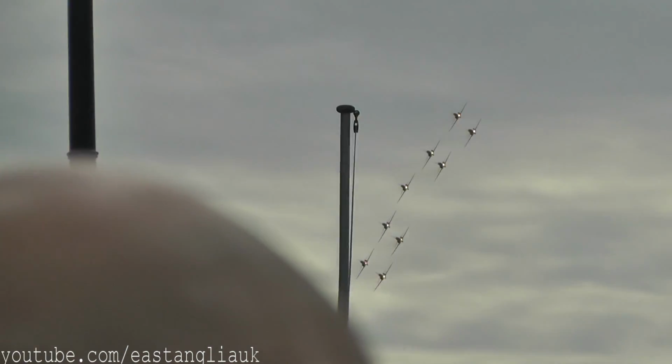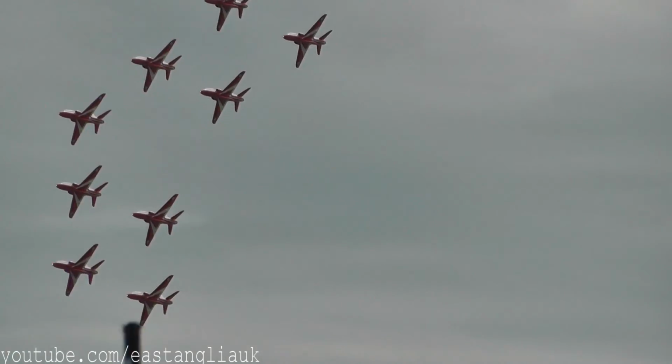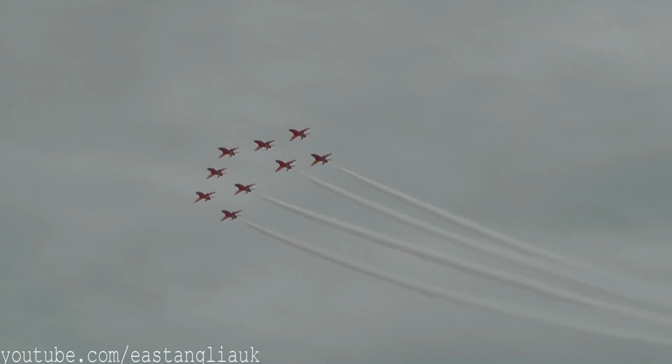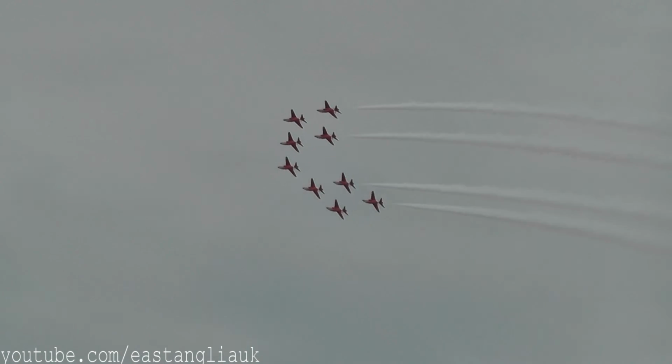Out to the right now, you'll see we form the shape of a chevron, ready for the first of our formation barrel rolls. Cameras ready as we get ready to fly the chevron roll. Now going upside down together at 2,500 feet. The aircraft at their closest parts only 6 feet away from each other.